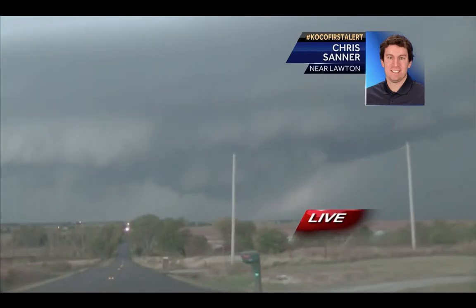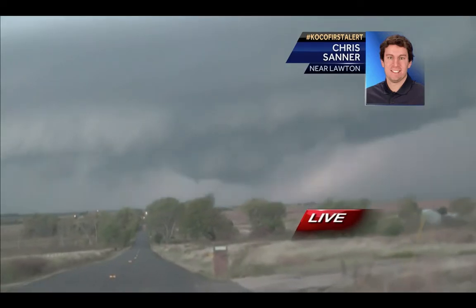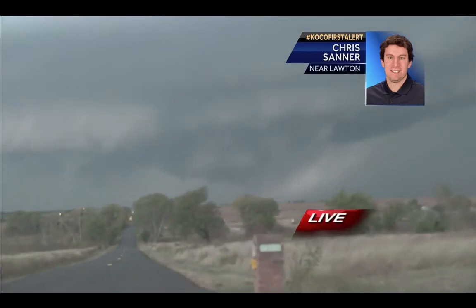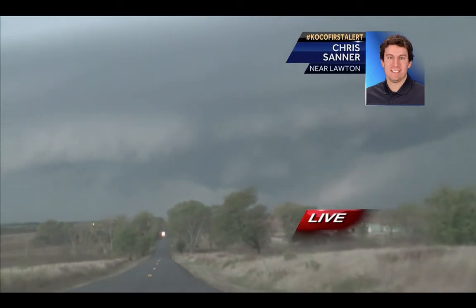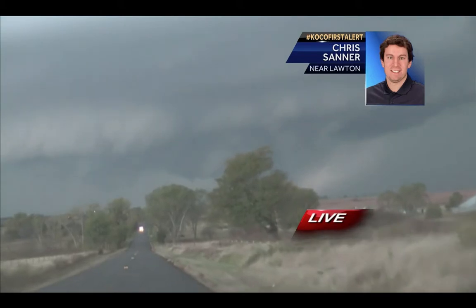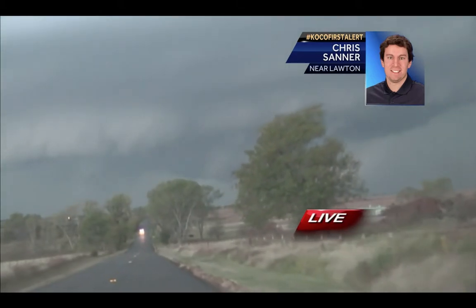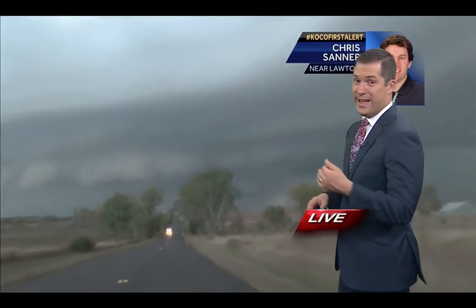Yeah, and this storm might now be transitioning into one of the stronger storms in the state. Right now, warned on for baseball-size hail. That's right, baseball-size hail, 70-mile-per-hour wind, so that's a big one. Moving up to the northeast at 45 miles per hour. It is big, it is strong, and it is moving fast up the turnpike here. You can see the good amount of lightning strikes from time to time with this shot, again, down near Lawton. Let's go back to the radar.